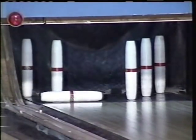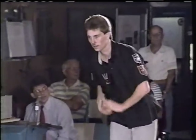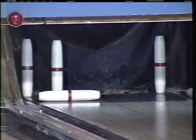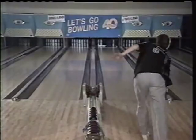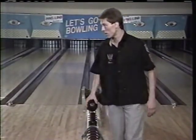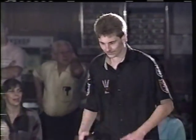A 5-pin Phil. That gives him an 11-pin lead in the string. He's down by 8 overall, so it's still extremely close. Takes a 9. Nine pins separate these two bowlers.